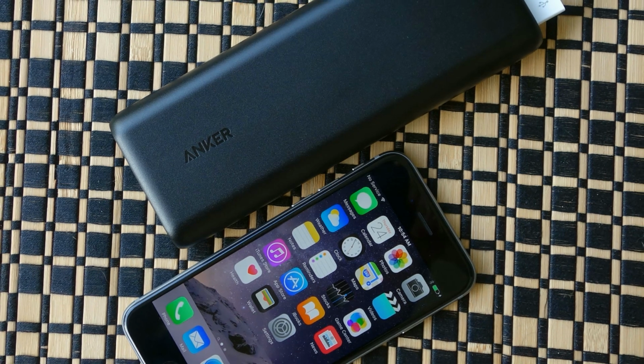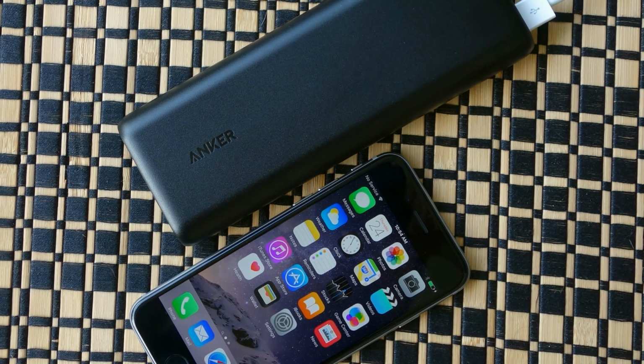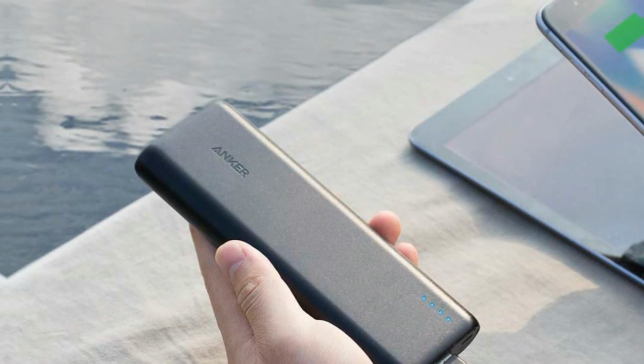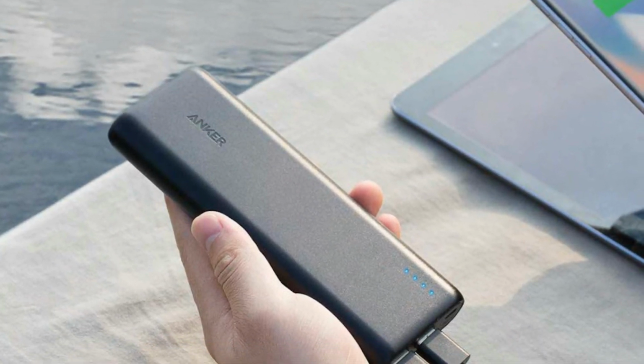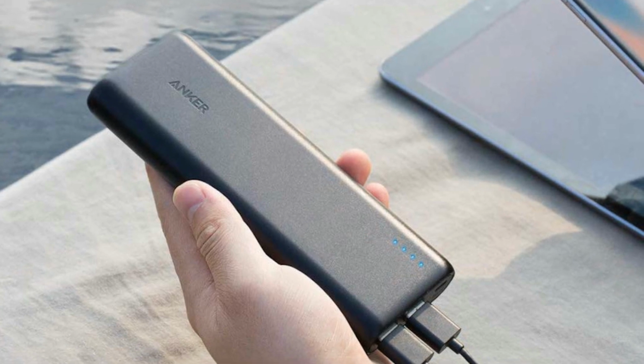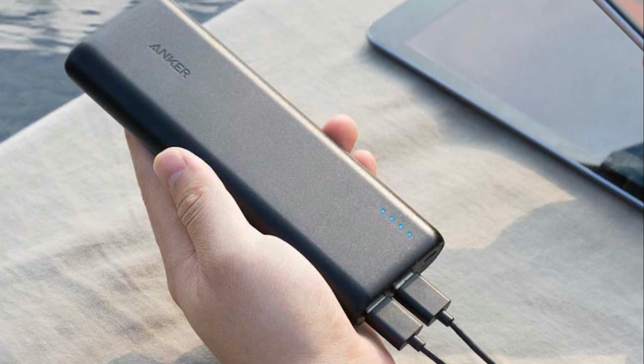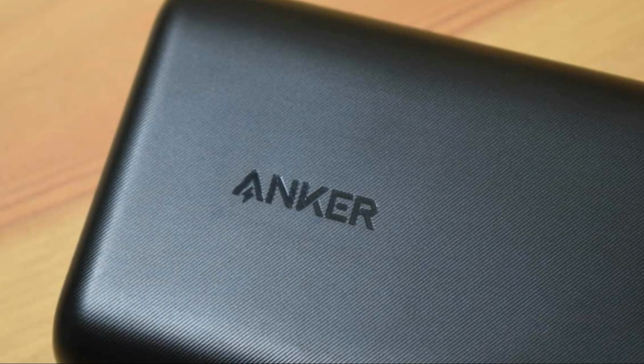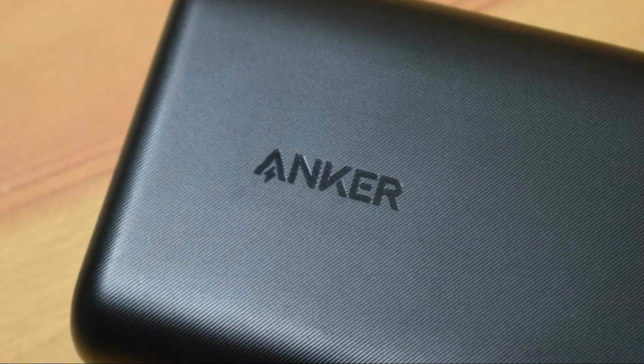In the beginning, when the company first started, its power banks were pretty large and not very attractive. However, they improved every year, and this one here is just flawless in my opinion. It has rounded edges and it's very easy to carry, especially when you remember how much power it has inside. In terms of design, there's not a lot going on around the device. It has the rounded edges that I told you about with the matte black body that looks exceptional.